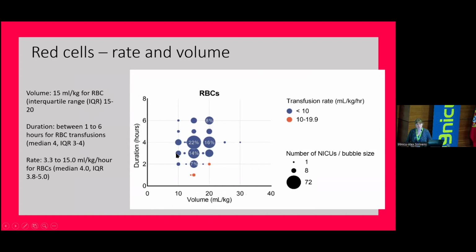But interestingly, that's not the case across Europe. Some people are able to keep it out of the fridge for longer. And most of us are giving between 10 and 20 mils per kilo. We've calculated transfusion rate in mils per kilo per hour, which was not quite as interesting in red cells in terms as it was for platelets.